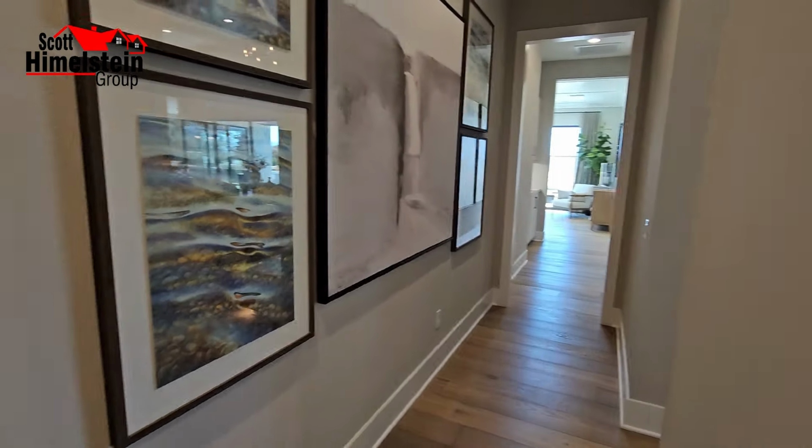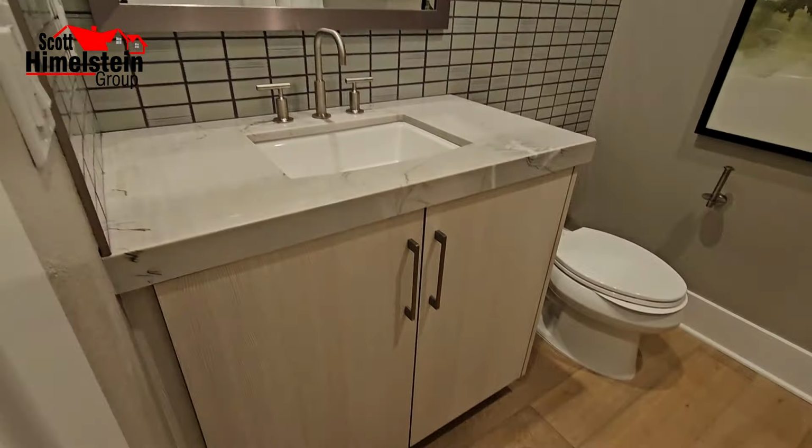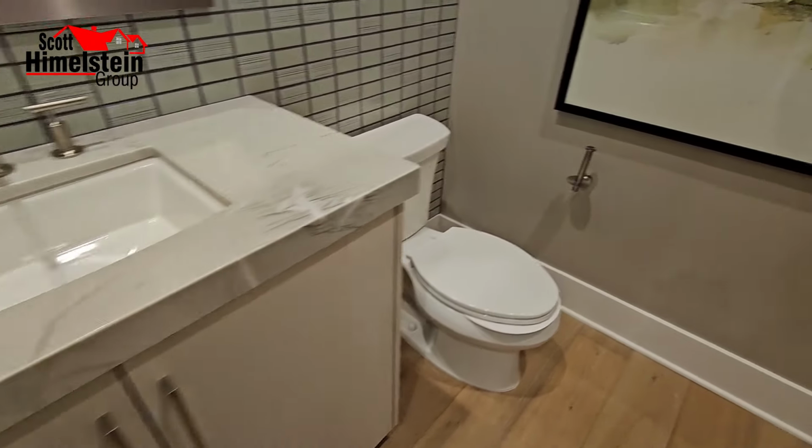Okay, so we're back in the hallway again, which kind of gives you an idea and some perspective. And then this is the half bath that your guests are going to use right here.